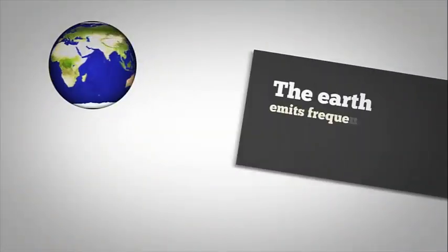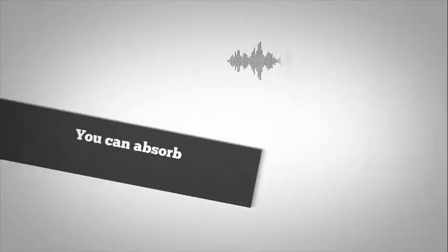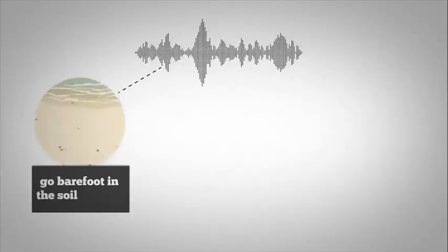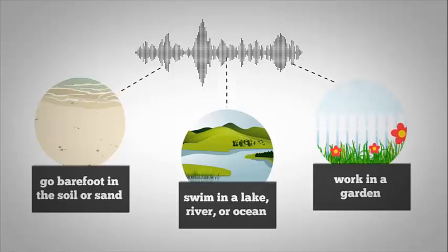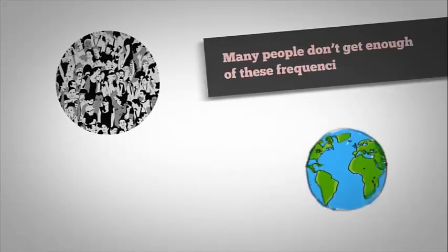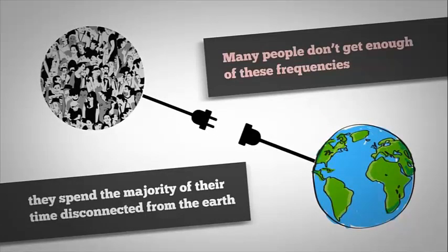The Earth emits frequencies that our bodies need in order to be healthy. You can absorb these frequencies by going barefoot in the soil or sand, swimming in a lake, river, or ocean, or working in a garden. Many people don't get enough of these frequencies because they spend the majority of their time disconnected from the Earth.